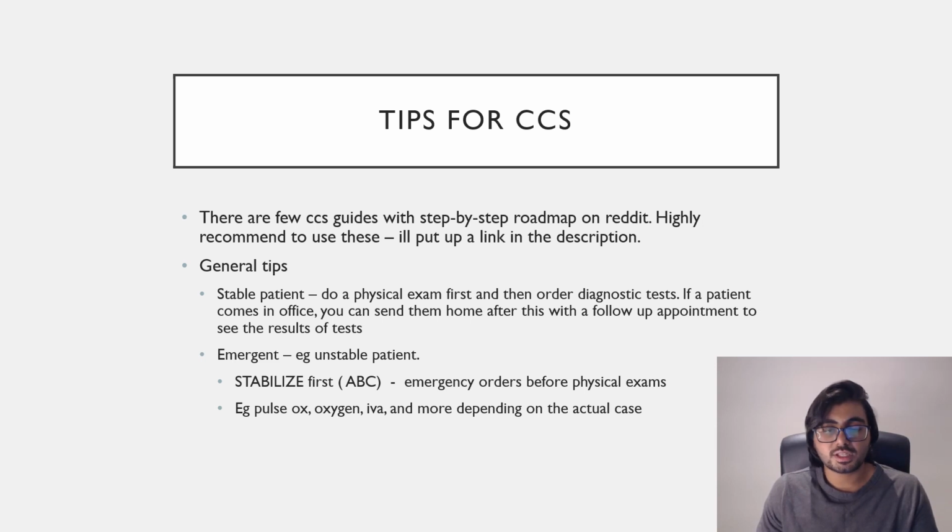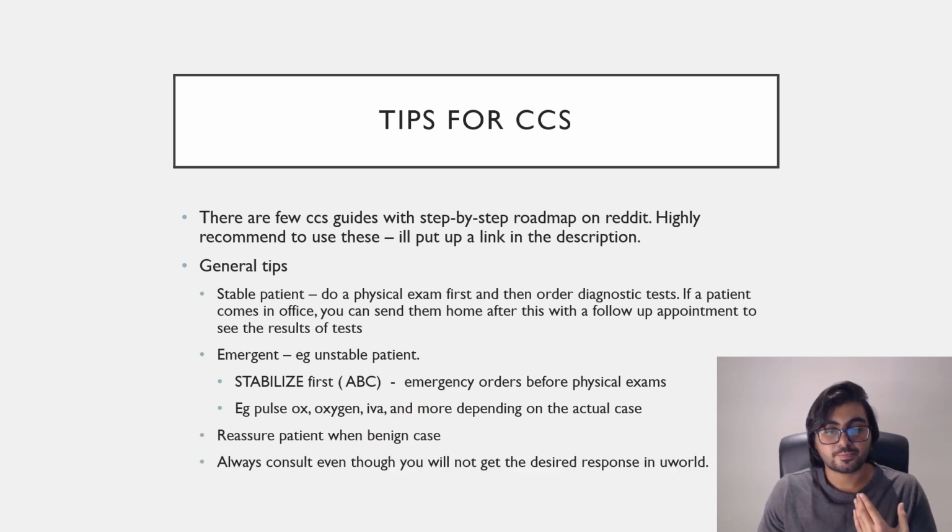For emergent cases, it's a different situation. The patient could be unstable, so first and foremost, stabilize the patient first. Focus on the ABCs, emergency orders before physical exams, and these orders could range from pulse oximetry, oxygen, intravenous access, and more depending on the actual case. For example, you have a patient who cannot breathe at all, who has some kind of poisoning, and naloxone is not fixing the issue, then you will have to ventilate the patient if the patient needs it.